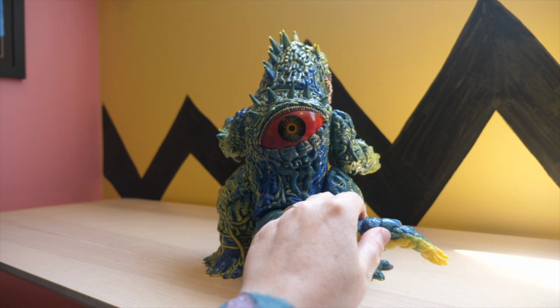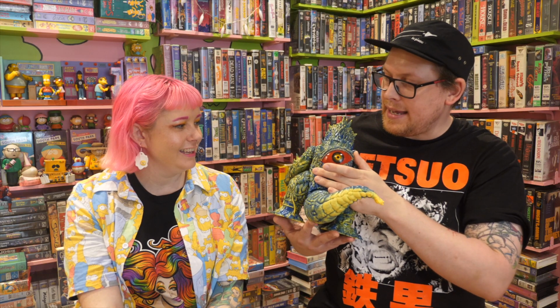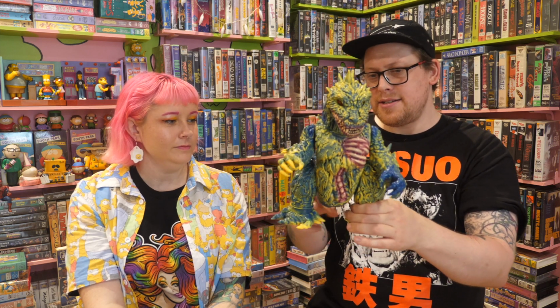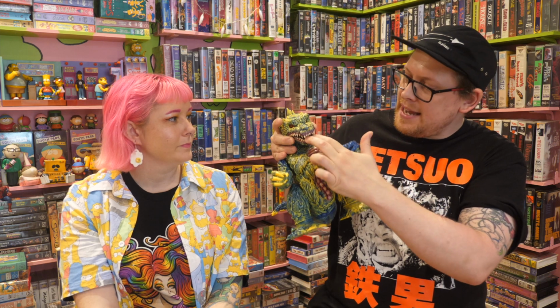Boom, look at that header eye. How cool is it? Yeah, and so this is unique to this sculpt. He doesn't normally have a massive header eye on his back, but they did it just for this release. And I think sometimes there's two eyes on the back, but this one has just got the big massive header eye. But he's just incredible, and I love the sculpt and all the veins and everything on him, the teeth, the mouth.